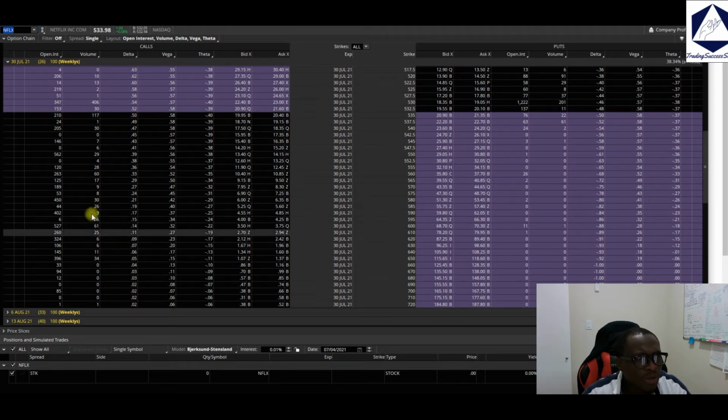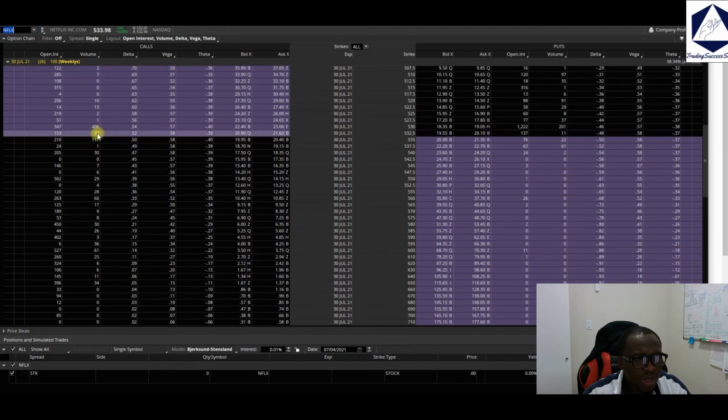But the problem is we don't have enough volume. The only one that has volume is this one right here, which is 406 that got traded last time, with open interest around 600 call options. And when you look down, we have the 550. You can look at the 550, you can look at the 530 as well. But instead of going for the 535, I would just go for the 530 because I'll be in the money and the risk will be less in terms of decay.